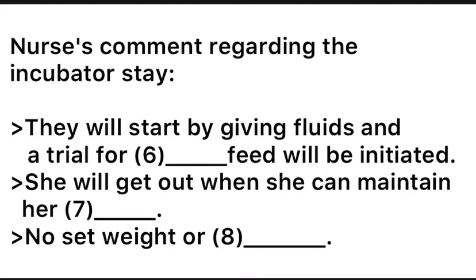Extract 1. Questions 1 to 12. For questions 1 to 12, complete the notes with a word or short phrase. You now have 30 seconds to look at the notes.